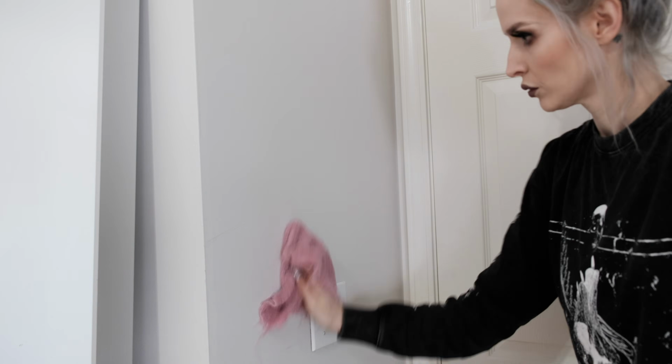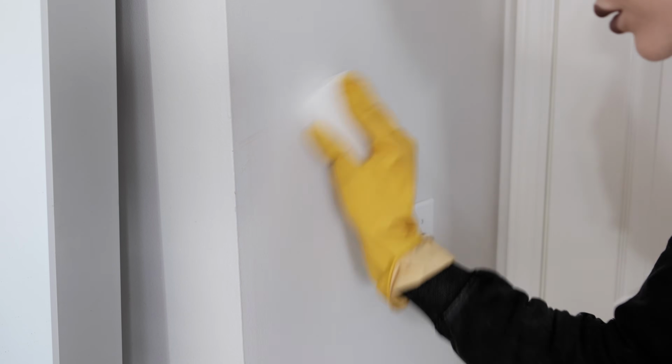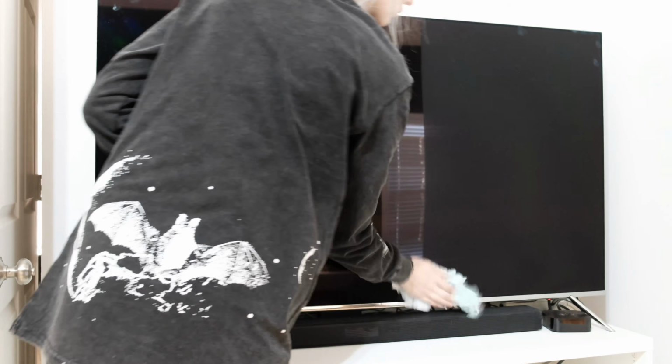And I'm going to move on to this little wall that's next to the door. So I'm going to wipe down the light switches and the wall and get off any fingerprints, going in with my magic eraser, hitting that door and also the little wall area, any fingerprints or scratches or anything there.